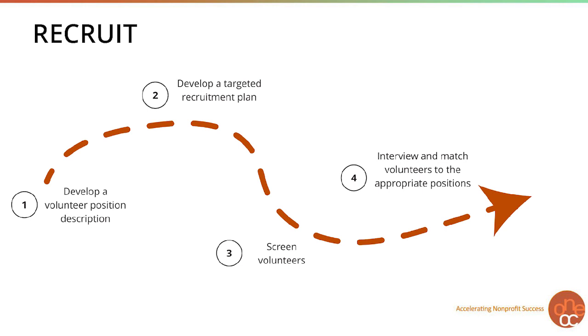And then lastly is interviewing and matching volunteers to appropriate positions. This is important because we want to make sure we're actually listening to our volunteers and utilizing their skills appropriately, because that's going to keep them, right? That's going to make them come back.